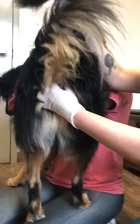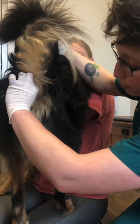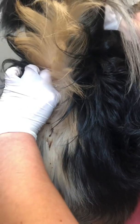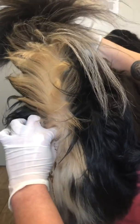Again, I just use a very gentle milking sort of technique. And then I awkwardly hold my finger this way. And you can actually see some of the anal gland material on his fur right here. This is gross, but that way you know exactly what to expect. I'm going to do the same thing on this other side. And again, I easily expressed his, so now I'm going to take my fingers out. It's okay, buddy, it's okay.